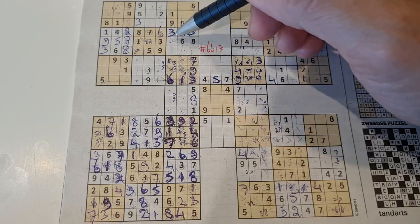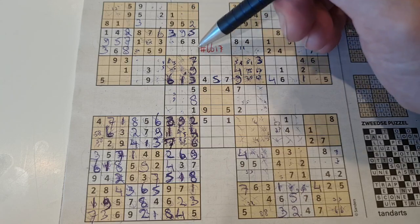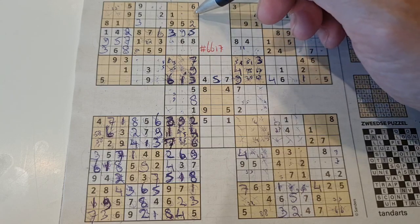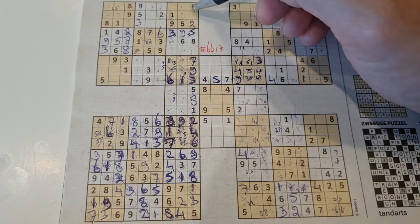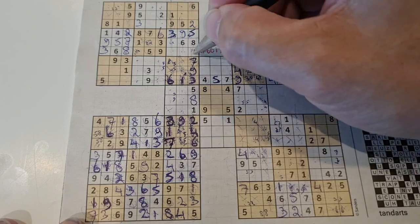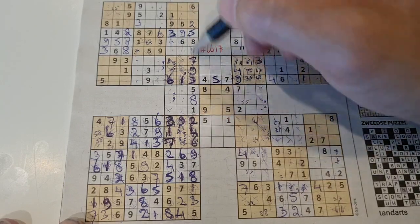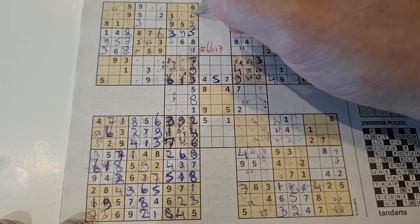Come on. 3. Need a 3 here. 1 in this column, 1 in the second column. So we have 1 in this column, 1 in the column next. So on the last column, the only place left for the 1 should be there. 1 box left in the last column for the numbers 1, the 2, the 3, the 4 is missing.